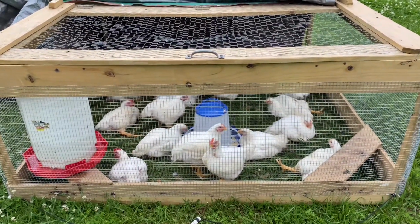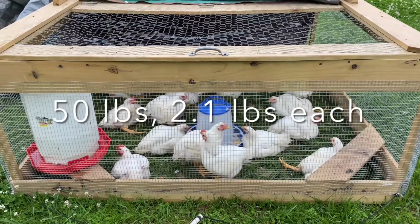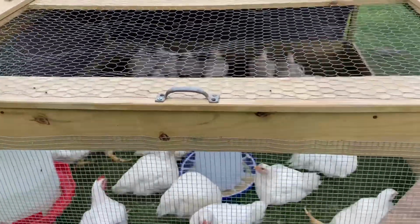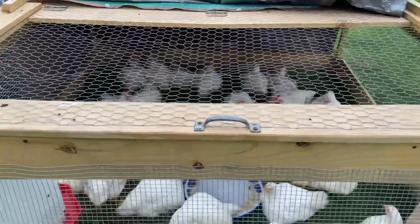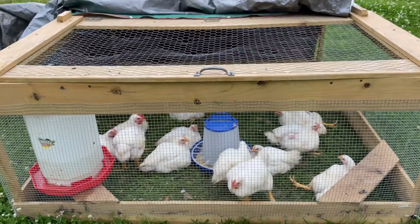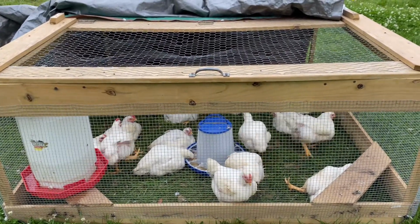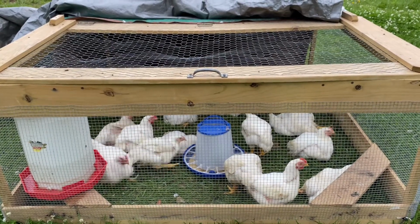today. This week they ate a full 50-pound sack of feed. So that's just over 2 pounds per bird. That's quite a bit of feed. So we'll see how quickly they are ready for processing. I'm thinking they're going to go longer than 6 weeks. We would like them to be between 8 and 10 pounds total weight, and that gives us between 4 and 5 pounds butchered weight. So we will check back next week and see how they're doing.